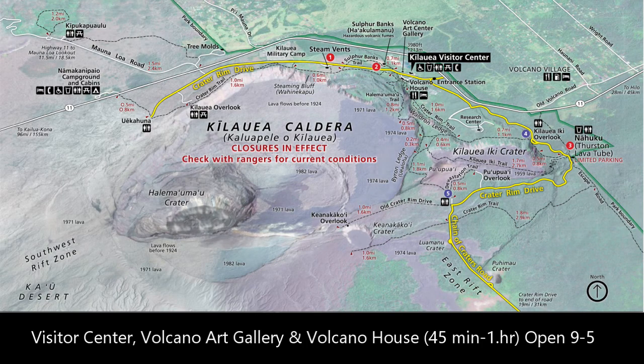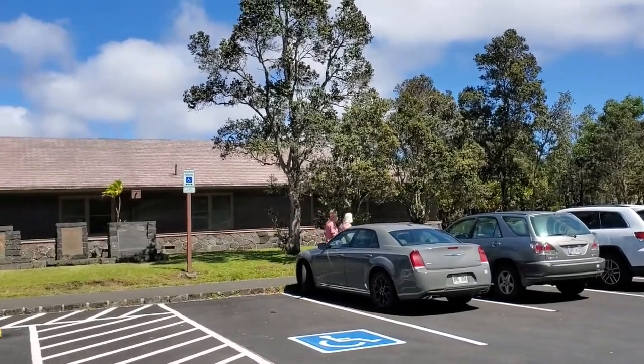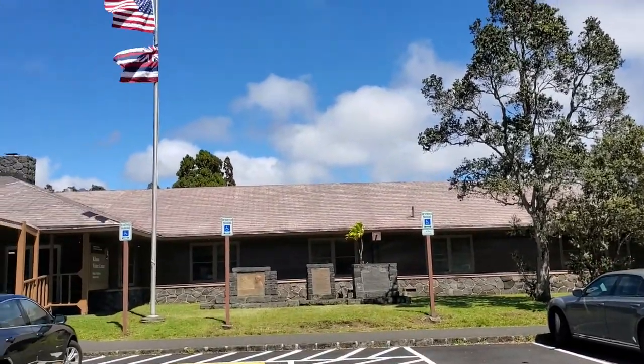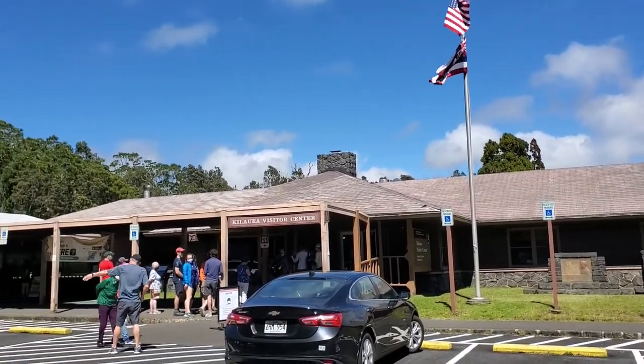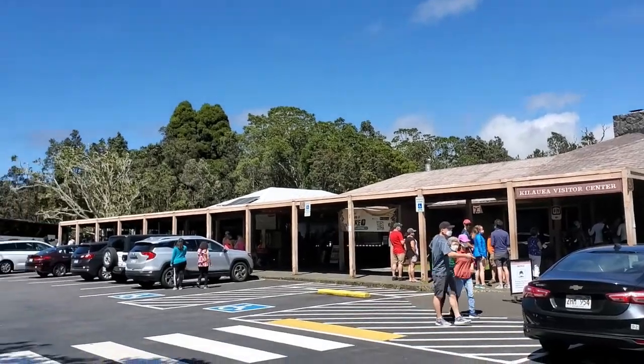First, the visitor center, the art gallery, and the Volcano House. Allow about 45 minutes to an hour. Best time to visit the visitor center, the Volcano Art Gallery, and the Volcano House is in the morning when it opens up, around 9 o'clock. There's not that many people there.